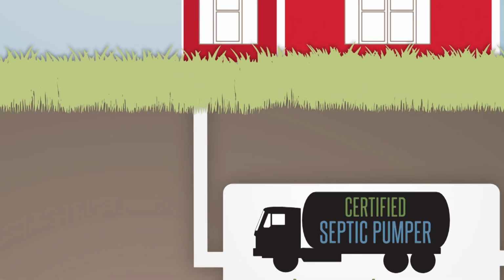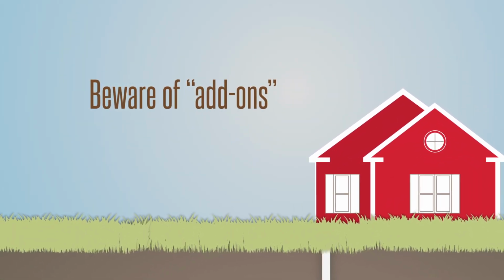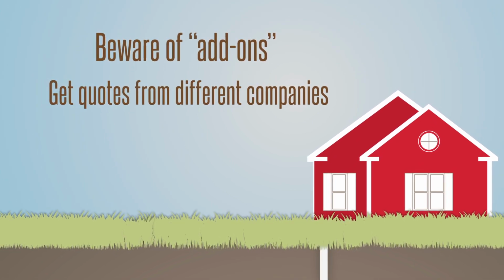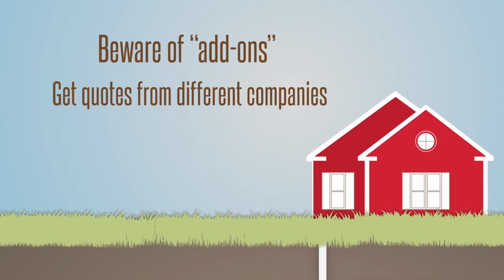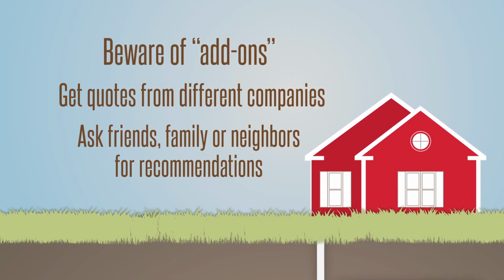A routine pumping and inspection should cost no more than a few $100s for an average-sized tank of 1,000 gallons. If you're quoted a price that sounds too good to be true, be careful. There could be add-ons that other pumpers include in a full service. Just like you would with any professional home service, you'll want to call around, talk to a few different companies, and get quotes. It's also a good time to ask friends, family, or neighbors if there's a septic tank pumper they would recommend.